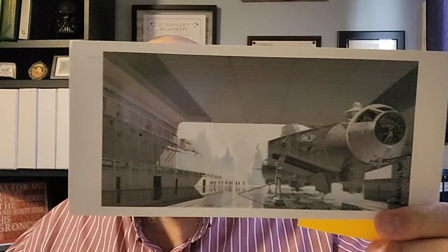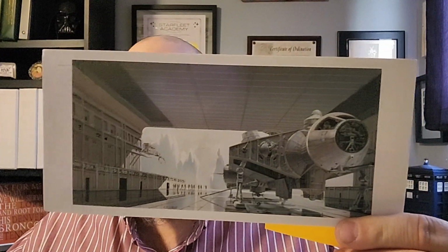I walked her down the aisle to music from the movies, and they had Star Wars decorations, and her bouquet was even a lightsaber with flowers coming out of it. It was so awesome. So we are a big Star Wars bunch in our family. So thank you so much, Robert. And may the 4th be with you also.